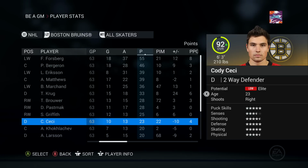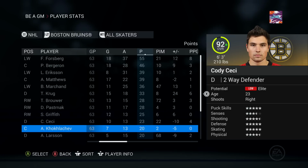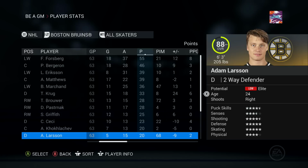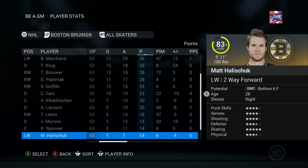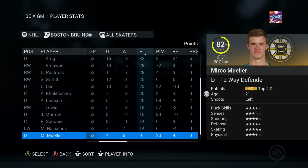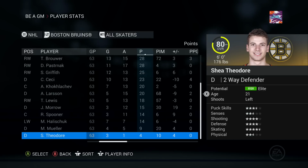92 overall now for Ceci. He was 89, I believe, at the start of the season, so he's been playing great. Kovalchev, 20. Larson, 20. Lewis there at 18. Morrow at 15. Spooner, 14. Halishchuk, 14. Mueller, 9. And then Theodore, 4. So not too bad at all.